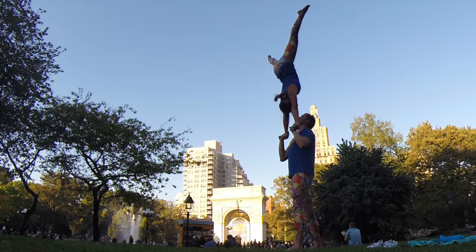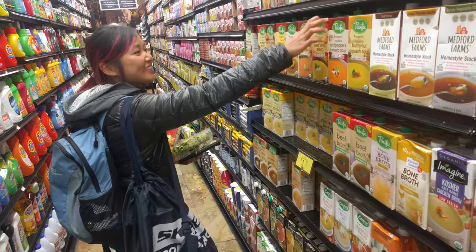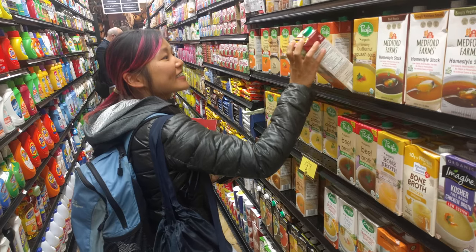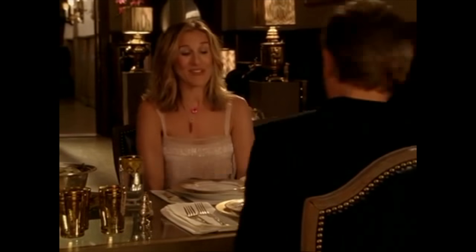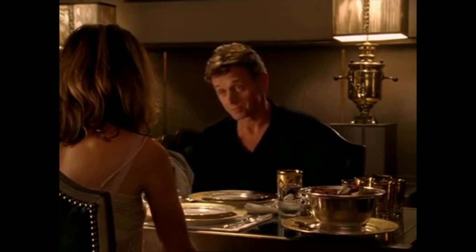Walking around Washington Square Park, looking for feet in the air, because we should have some acro friends around here somewhere. Just took me to the Russian Samovar for my birthday because it's one of the restaurants in Sex and the City, and I love that show. Very red downstairs. Sadly, is what expected of Russia.